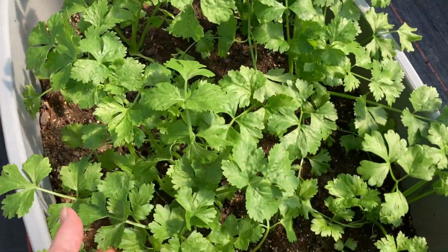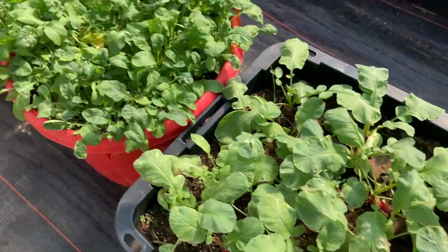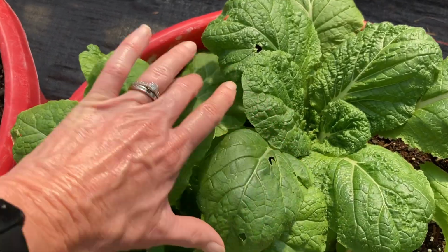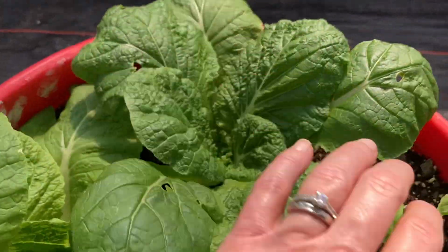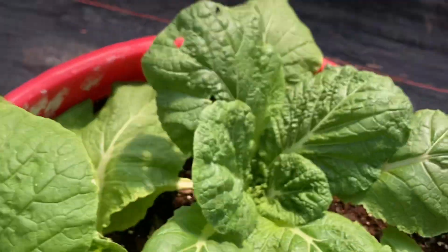Here's my celery, guys. Absolutely beautiful celery. Radishes. This arugula, I'm going to cut some of this back and bag it up for the week. Here is my Napa cabbage. Let's look and see if we're seeing any insect. No, I'm not really, but something is munching on it, so we'll have to do some more investigating.